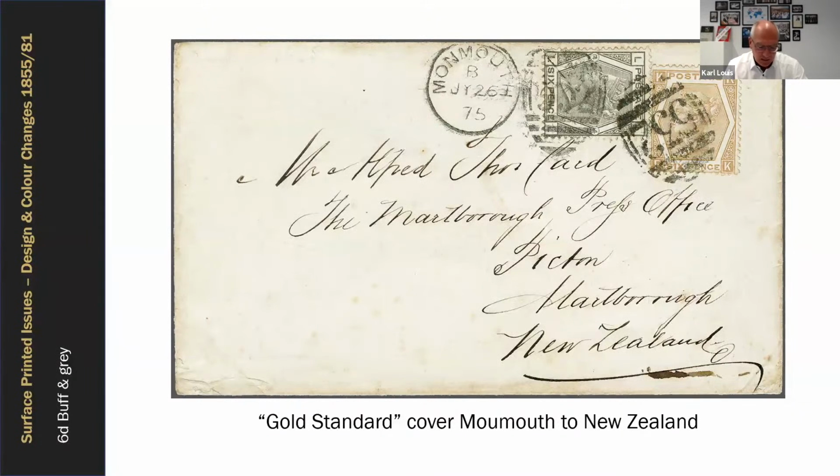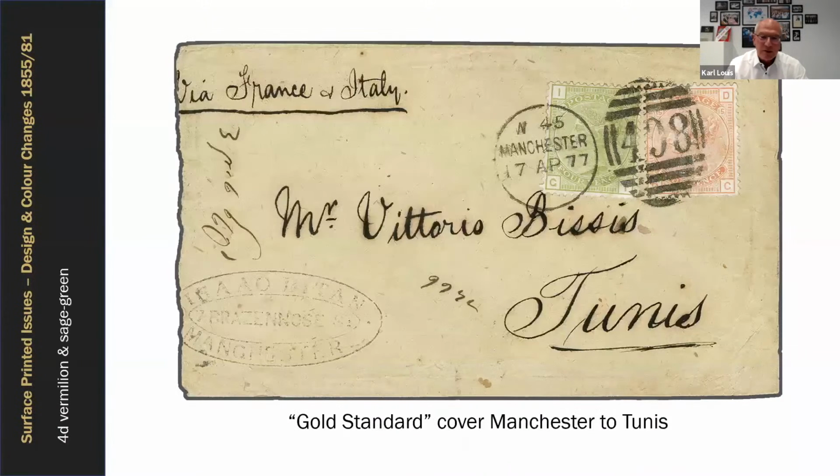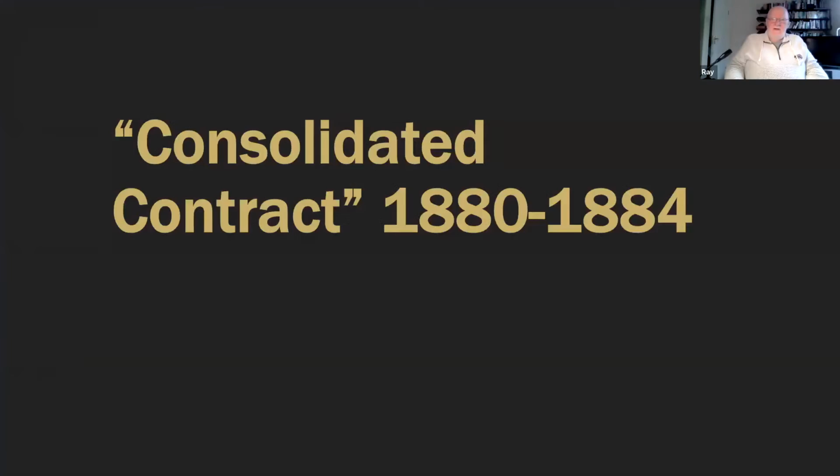Ray, I think from here I hand over again to you. We have one more, sorry. You have one more, yeah. One more, sorry, forgive me. So this is the same of the color changes which we just saw for the sixpence. We have also for the fourpence. And this is the change from the fourpence vermilion to the fourpence olive. And again, this is the only recorded example of this mixed franking. Ray, and you take over from here. Right, thank you very much indeed, Karl.